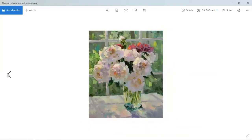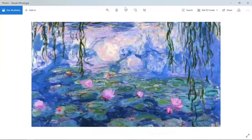And this is Monet, again, very pretty like Renoir, very soft flowers, very soft colors. So this is our video about the flowers. And next we're gonna make some projects about the flowers.